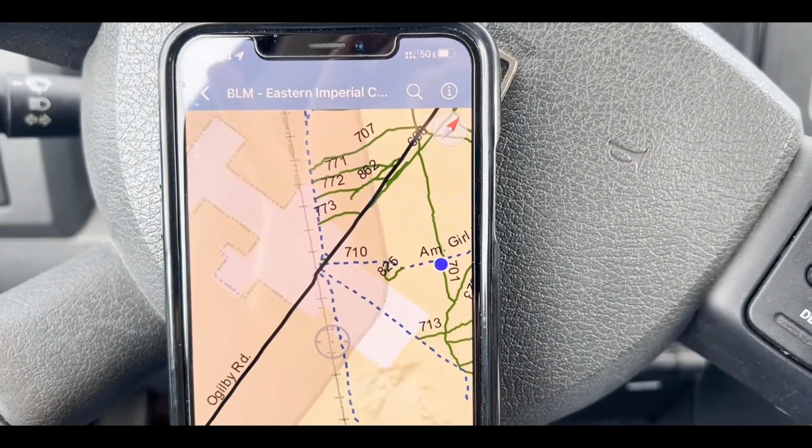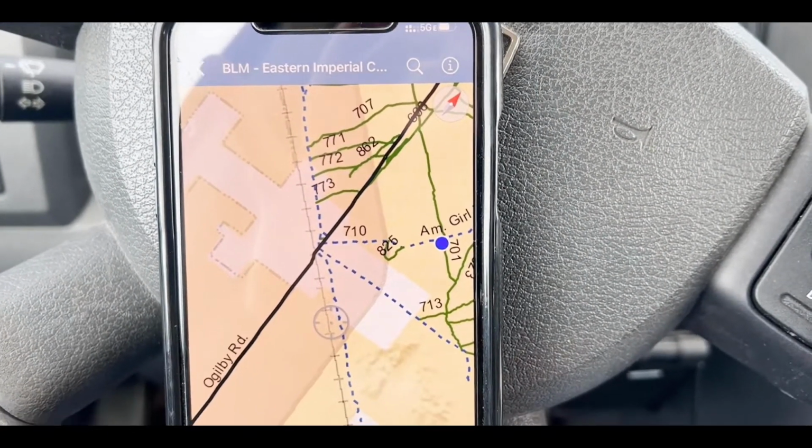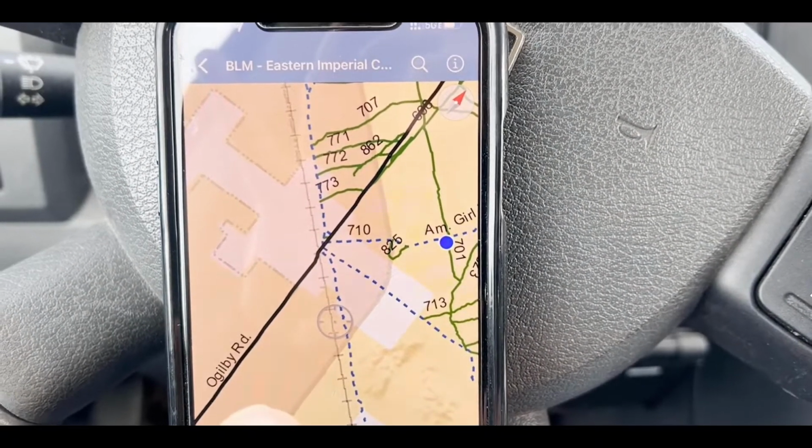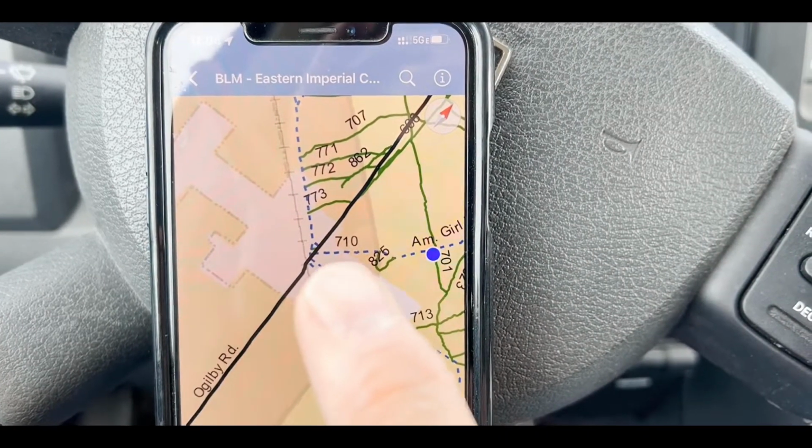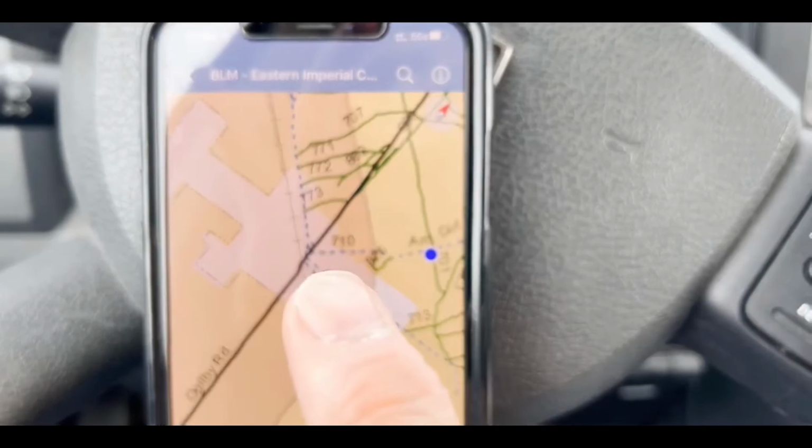We've arrived at the free camping location we wanted to take you to. We came up Oglebay Road to American Girl Mine Road. I'll go show you dash cam footage coming in here in a minute.